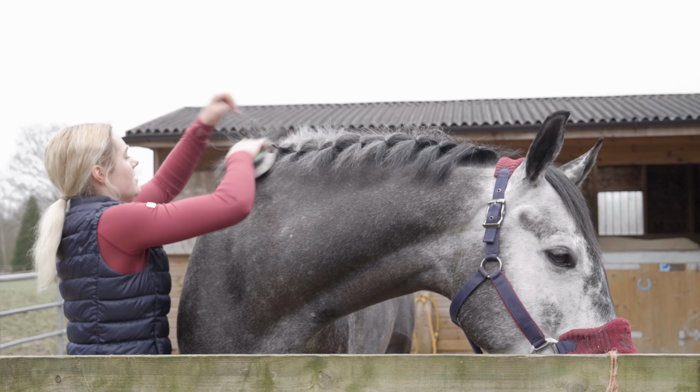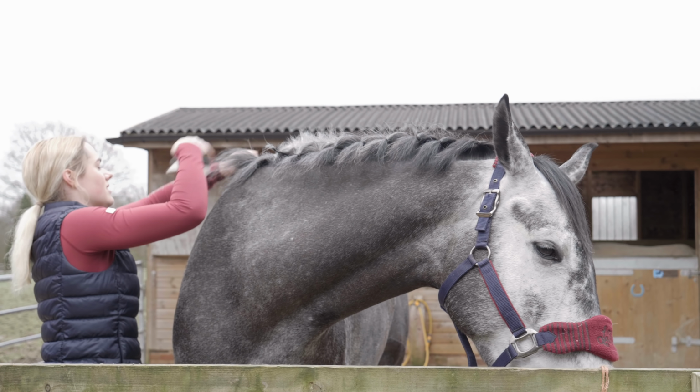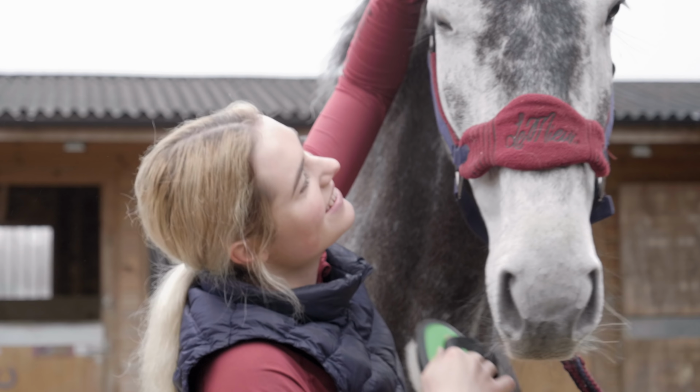For anybody wondering, he does have some braids in his mane just because we're trying to train it to go to the right side. But when it comes to grooming, you can't really get much done without giving Joey some cuddles and kisses. Again, he is just so affectionate.